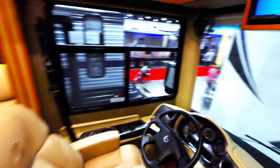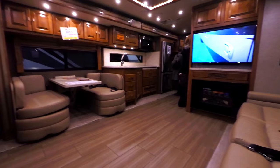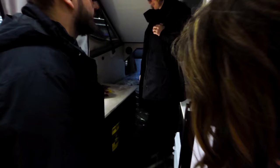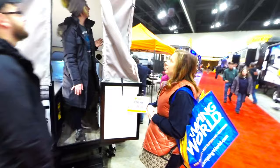Let's go check out the big diesel Allegro, 33 foot, with a Cummins 360 horse. It's on a Freightliner chassis. Oh, this is a whole fold-up table. I was telling Mike, those look like wine corks. Oh, yeah. If you lose her, you'll lose her for the rest of the day. Yep. Keep going. Nice. This is nice, isn't it? Look at that. That is cute. Just enough room.